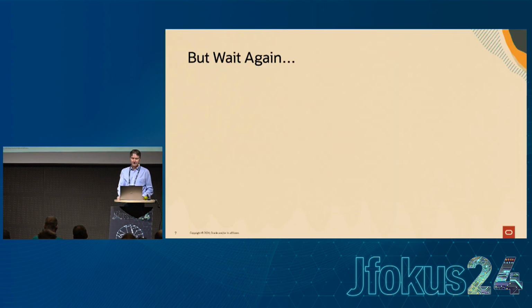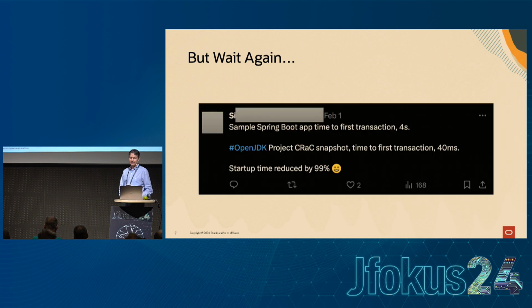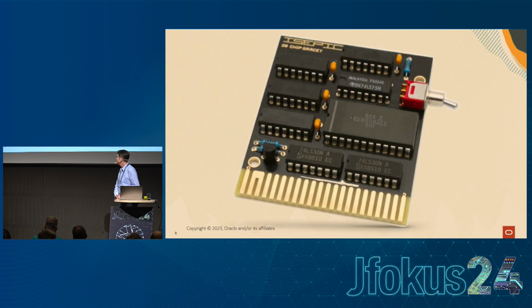That's okay. But wait again. Here is another, I think, clever comment. So if we run a sample Spring Boot application, it takes 4 seconds, but if we use OpenJDK CRaC, it will take 40 milliseconds. So that's 2 orders of magnitude. So isn't that great? Well, this brings me to this thing.